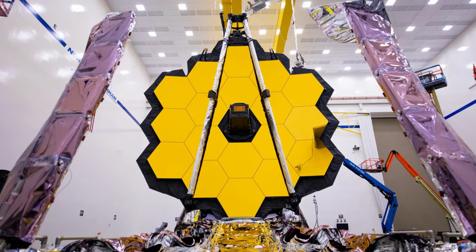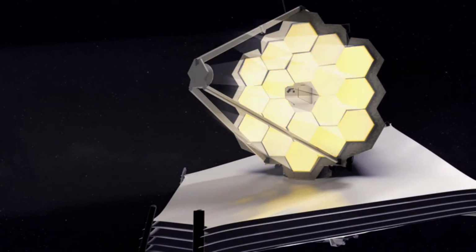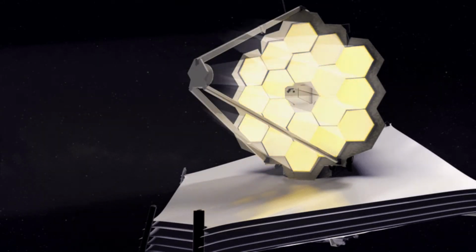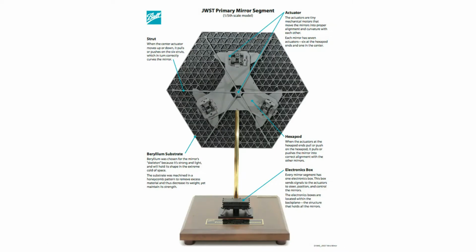It examines space through infrared light. JWST's primary mirror consists of 18 hexagonal mirror segments made of gold-plated beryllium, which is combined to create a 6.5 meter diameter or 21 feet mirror. Compare this with Hubble's 2.4 meter mirror. This gives JWST a light collecting area of about 25 square meters, about 6 times that of Hubble. It can detect objects up to 100 times fainter than Hubble can.